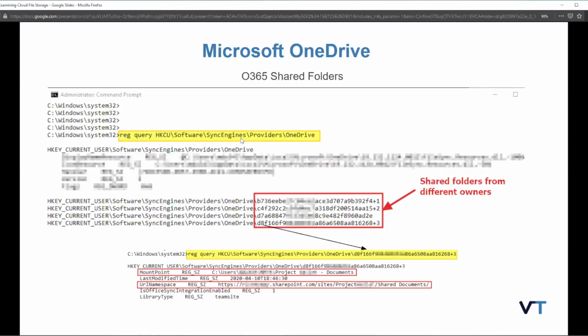And then the interesting thing is, if we look at the Software, SyncEngines, Providers, OneDrive location, it actually shows us what's shared with us. So in this OneDrive instance that I have here, if we go to this registry hive, what we're going to see is anyone who shared documents with me. From my testing though, it's only showing things that you add to your local OneDrive. So for example, if someone shared something with me, what we need to do is add it, there's a little button at the top that says Add to OneDrive. Once that happens, then it will show up here. But if you don't add it locally and you only have it in the cloud, we won't see this.